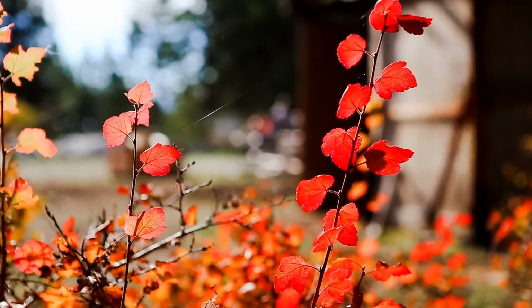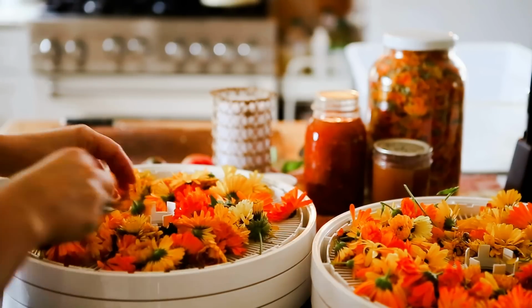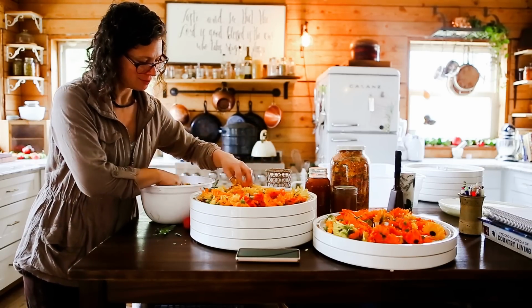Now I'm back inside, all cozied up, and I'm going to see what all I can get done before the day is up. I have some calendula here that I would like to make some oil with so that I can make salve with it in a couple weeks to a month. I have my master's in herbology and I've been making salve for years. It's such a fun thing to do. I usually make salve in the fall.